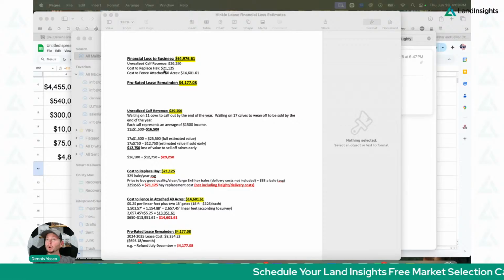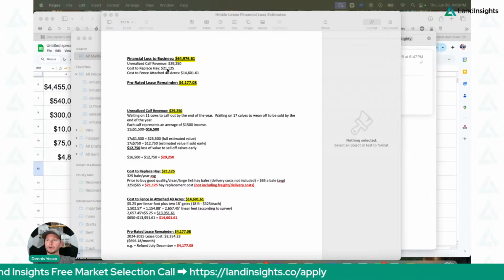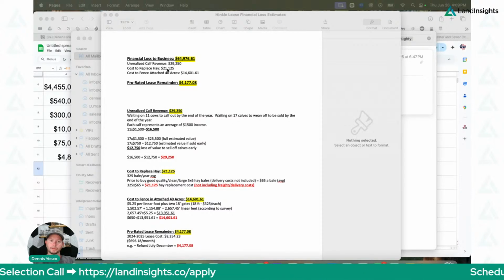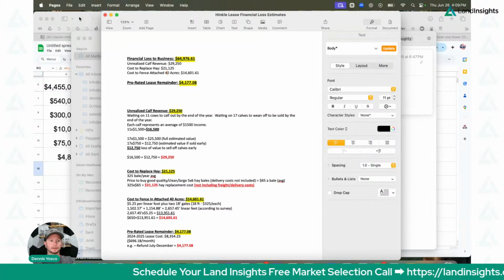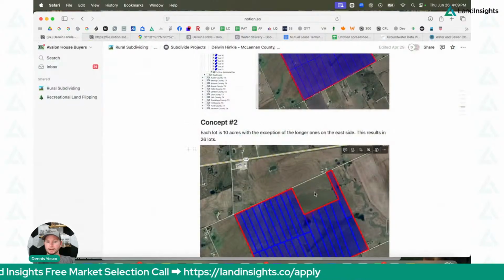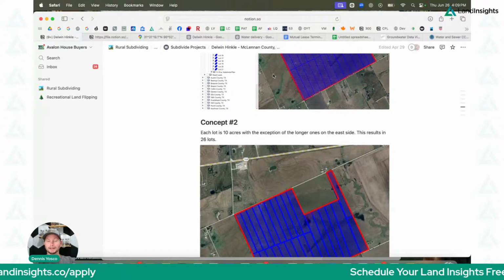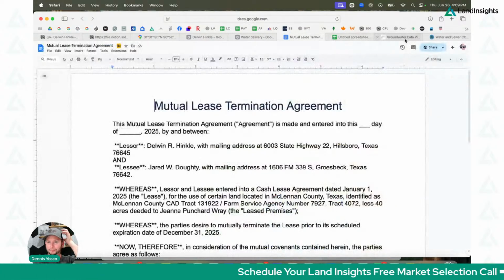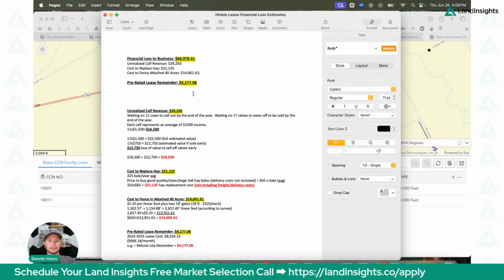Cost to replace the hay. Totally legit, right? $21,000, the hay that he was going to use to feed his cattle. Now he doesn't have any more. He has hard costs to recover that. Perfectly fine. That one's legit. Cost to fence the associated 40 acres. So there's that 40-acre tract, right? This 40-acre tract, he basically moved his cattle from here to here. So first of all, it's bullshit that he needed anything. So there you go. Then he needed $14,000 to fence that.